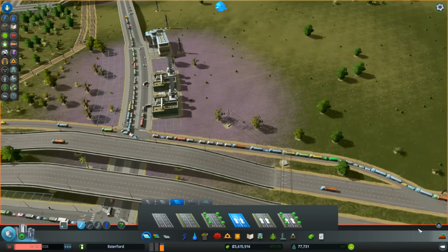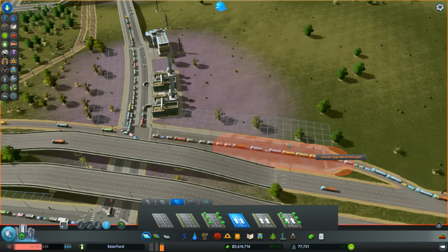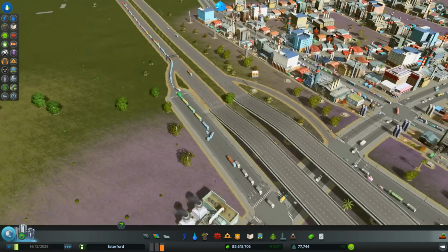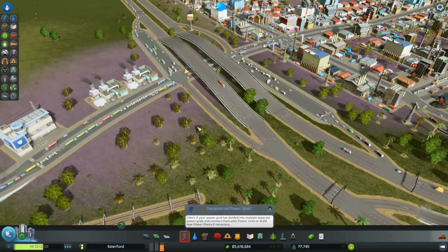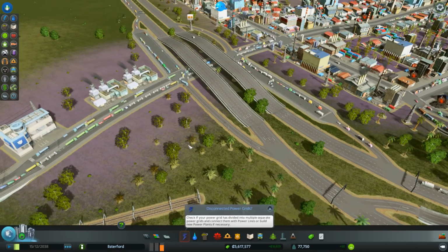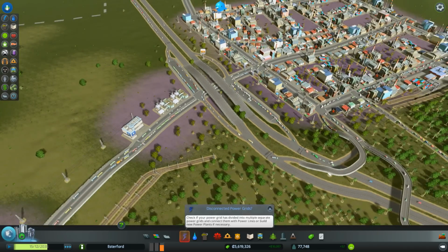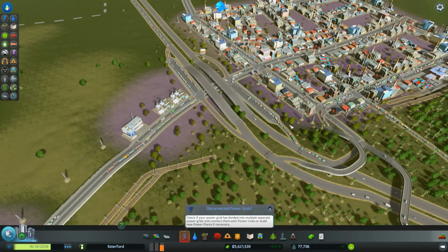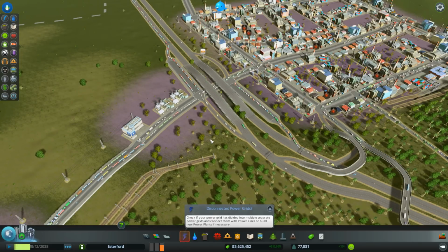Same thing on this side. Actually, can I upgrade it to the... I think I can, can't I? Yep. And that section is there as well. Right, let's let that run. And we'll see how that affects the traffic. And instantly, pretty much instantly, we're getting the backups off the highways. And they're going into these, effectively, buffer zones. Still going to take them a bit of time to sort themselves out.